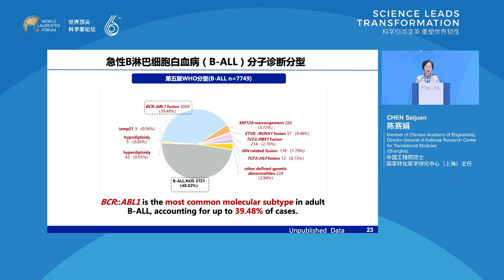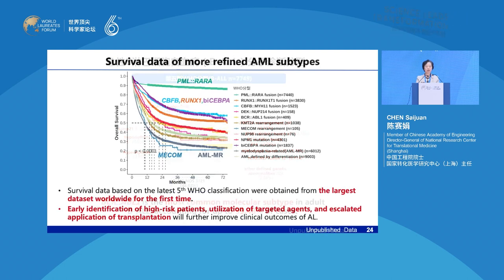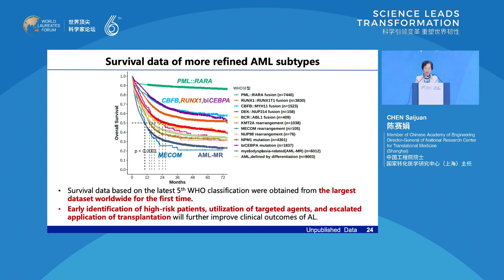BCR-ABL is the most common molecular subtype in adult B-ALL, accounting for 39% of the total 7,749 cases. Survival data based on the latest fifth WHO classification were obtained from the largest data set worldwide for the first time. The worst prognosis AML subtypes are MECOM rearrangement and the AML-MR groups. For the early identification of high-risk patients, targeted agents and the application of transplantation will improve clinical outcome of acute leukemia.